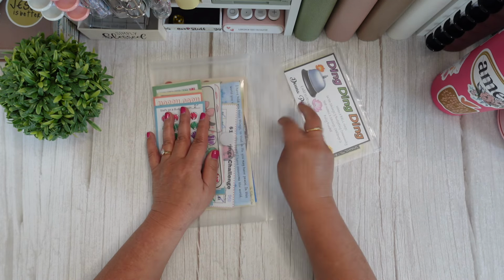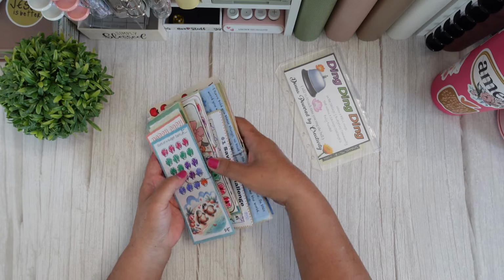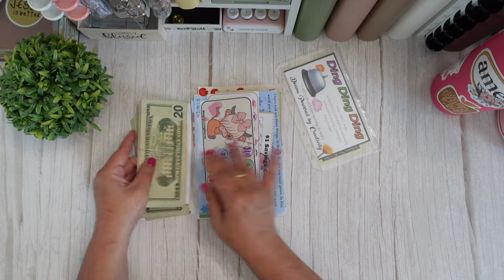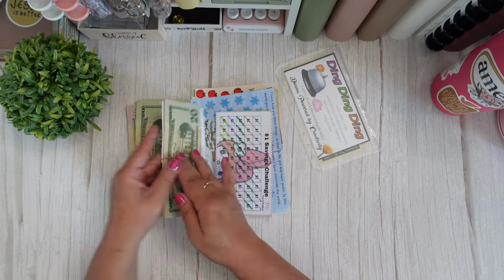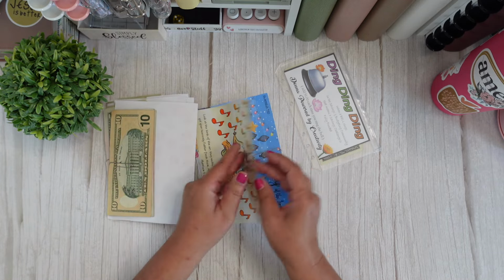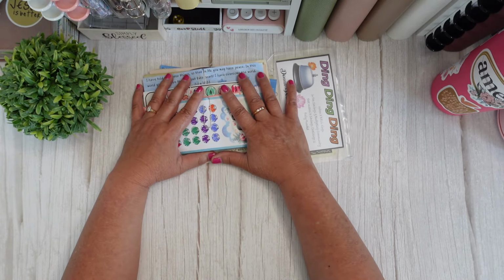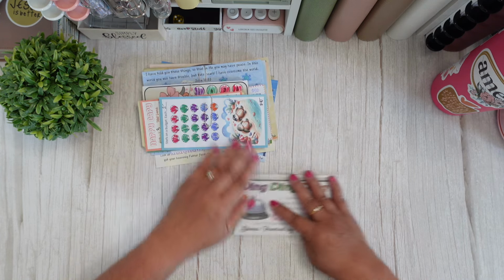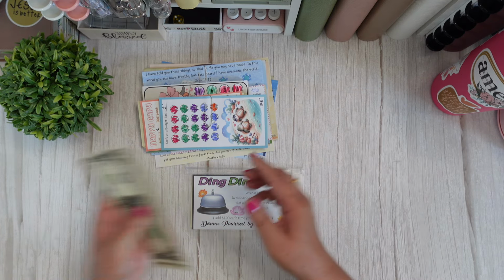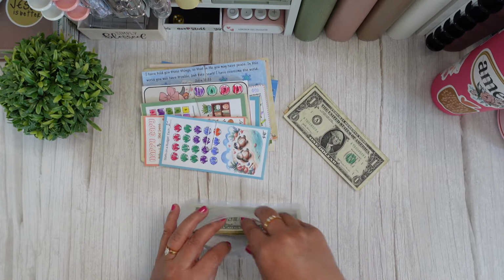And then we are going to get out all of our challenges that we completed in April. Look at this, it's so exciting. We completed 1, 2, 3, 4, 5, 6, 7, 8, 9, 10, 11, 12, and 13 challenges. The larger challenges are from my Faith Friday. But anyways, 13 challenges, you guys. I'm not going to ring my bell, I don't have it. But 13 challenges, and I have $10, $11, $12, $13 that I'm going to add to the ding, ding, ding envelope.